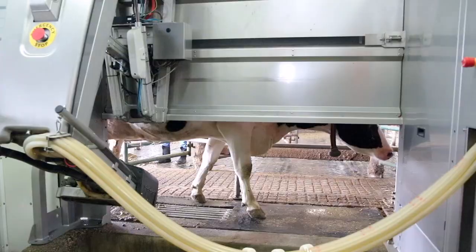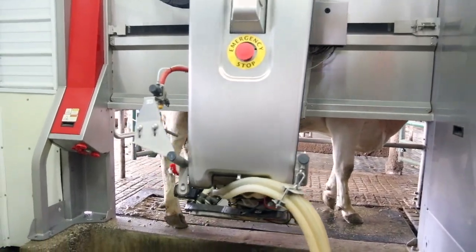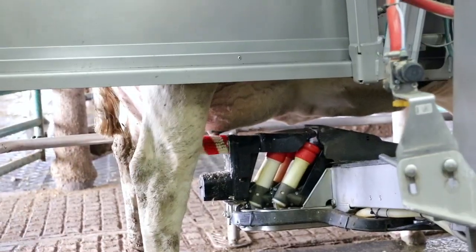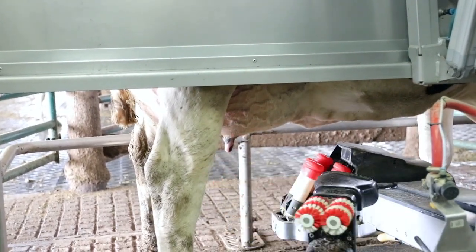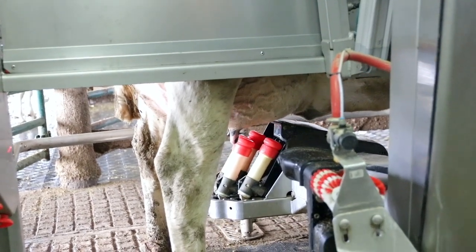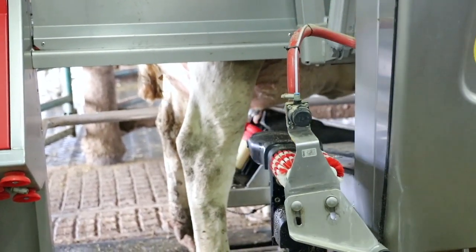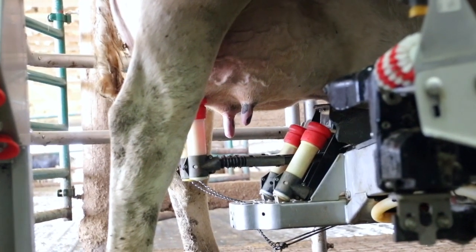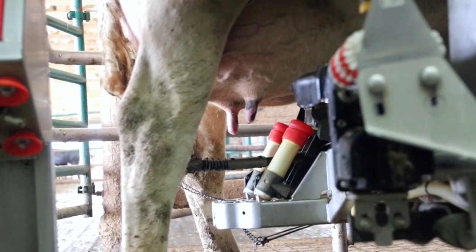Makes sense. Yeah. So they walk in, get their snack. The machine reads the responder on her collar so it knows who she is. The robot arm swings down and there's brushes on it that clean her udder off. After it does that, the milking machine attaches. It has a laser that acts as the eye for it. It has flow sensors in each quarter, so when a quarter is finished, it comes off of that quarter until all four are done.